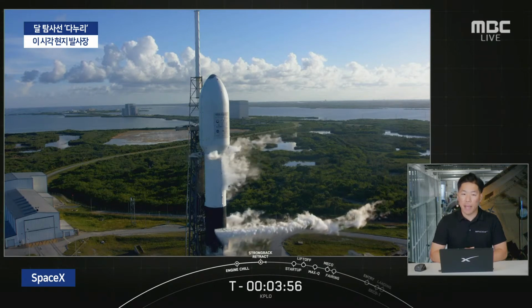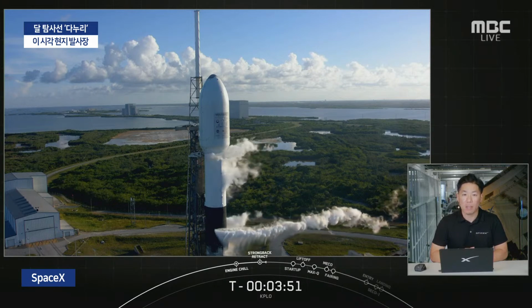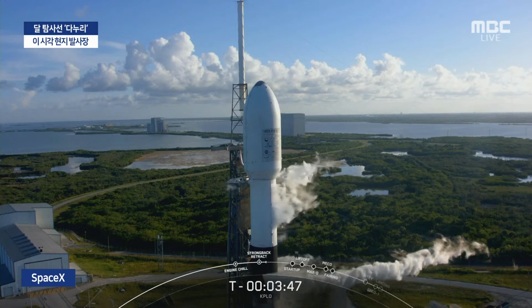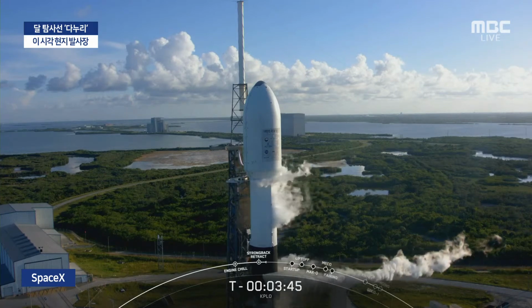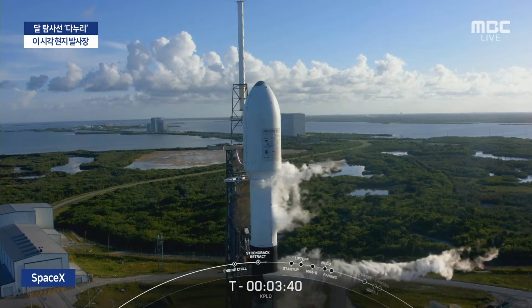So turning our attention back on screen, we see that the strongback, which is that gray structure next to the vehicle, should begin to recline away from Falcon 9. Strongback recheck in progress. We can see on screen that it is indeed reclining to its pre-launch position.